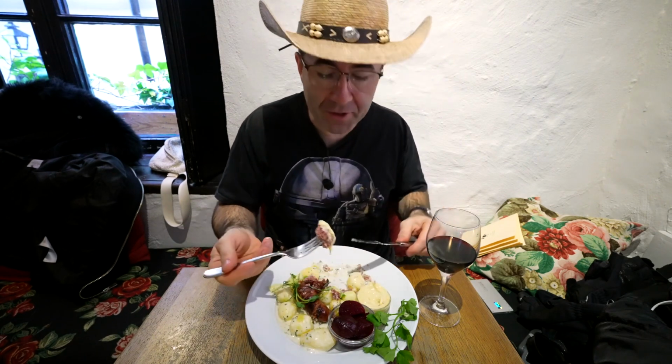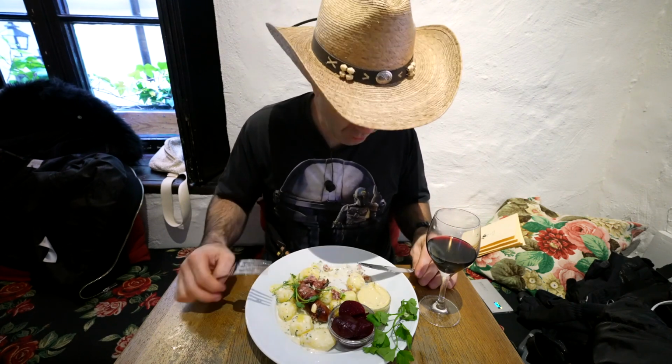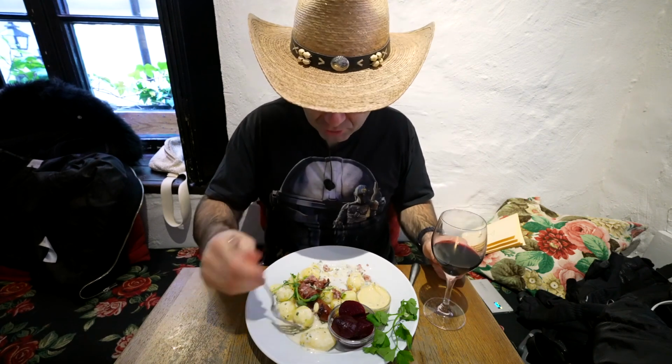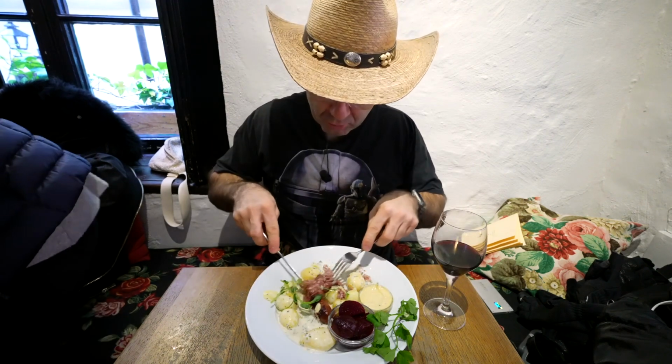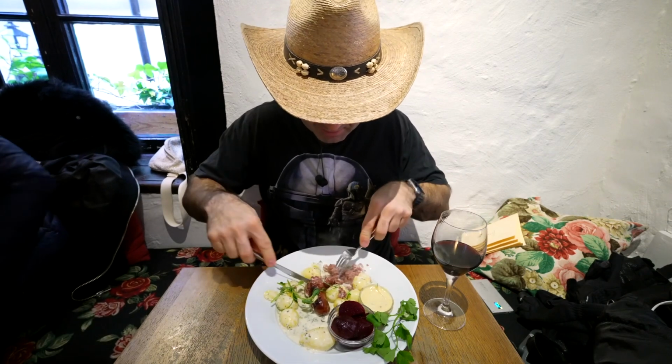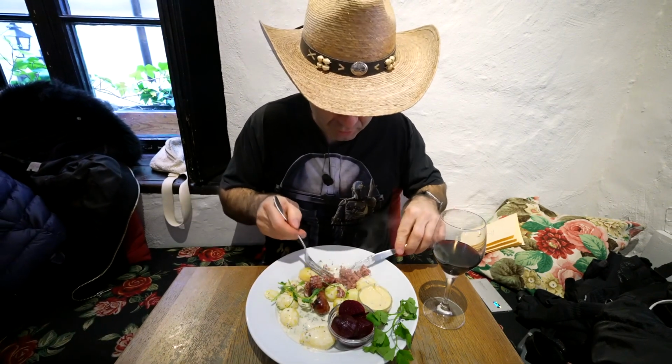I'm going to try it here with the Dijonnaise. It's spicier, the Dijon mustard, there with the mayonnaise. What can I say? It's a total hit. This one has a bit of fat, and the little potatoes are a complete success. It comes disassembled like this, he said, so that you can take it apart completely and eat it with the small potato.